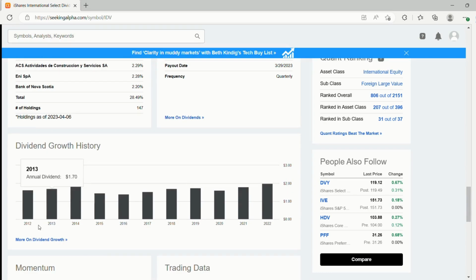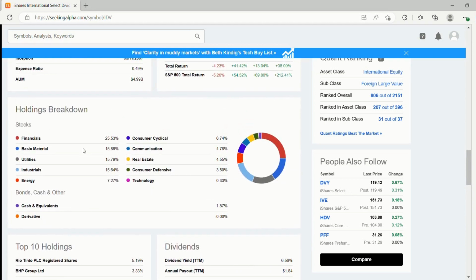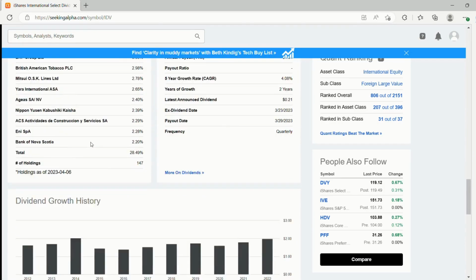You'll see it fluctuating. In 2012, it was paying $1.63. In 2022 it pays $1.99, but that does fluctuate. In 2014 it was over $2. In 2016 it was down to $1.39. So this dividend yield does fluctuate. Again, the ETF is highly concentrated in financials, materials, utilities, industrials, very cyclical businesses, especially when you talk about something like materials. That's probably a high concentration of mining companies, and so those can be a very volatile business.